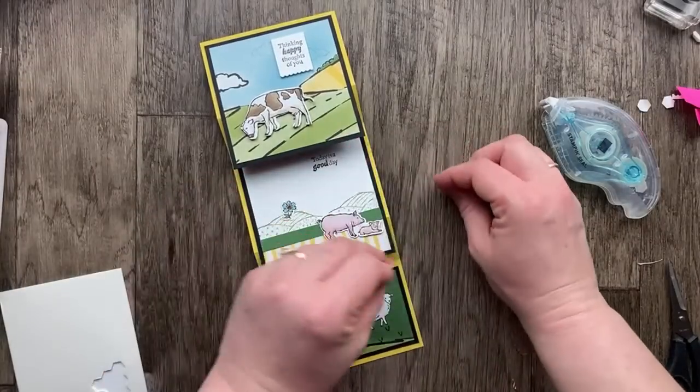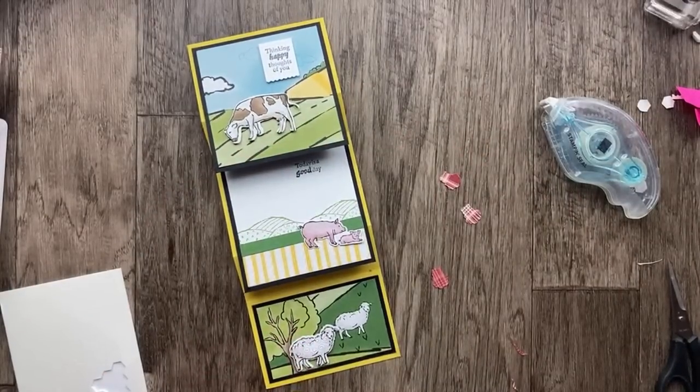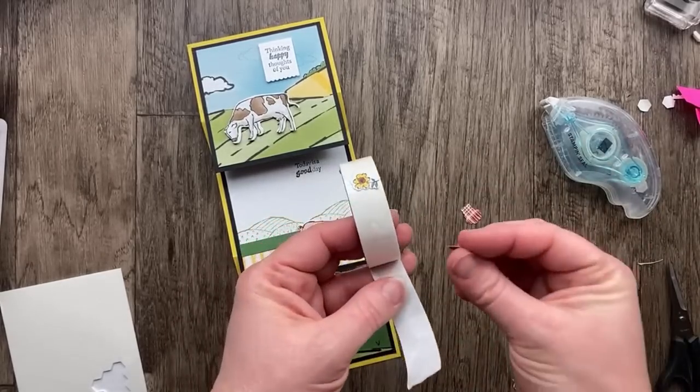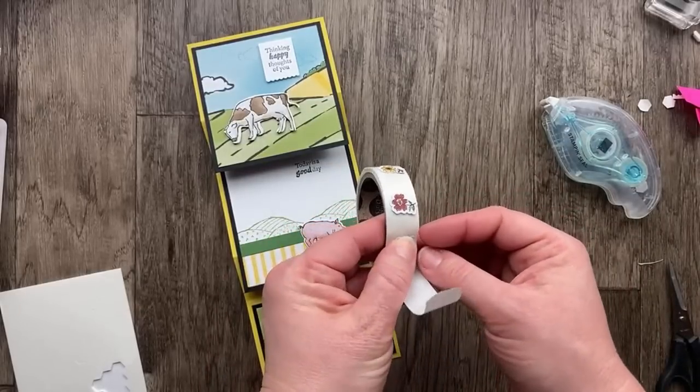Meanwhile, I'm just going to go ahead and add these with, I think, some glue dots because they're so small. Sometimes it's hard to put the regular adhesive on such a small surface. So I'm going to use the glue dots and just put each flower on there.